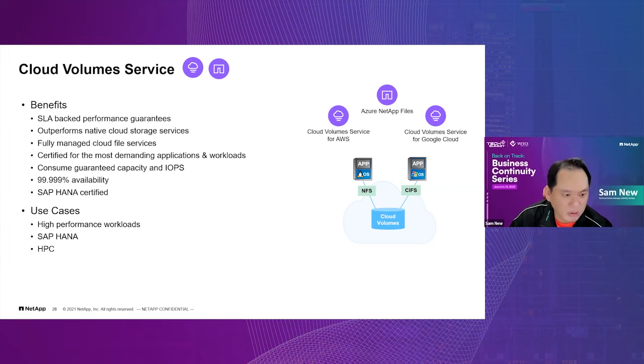The use case is purely for really high performance workloads. You can think about SAP HANA or even high performance computing. One of the things I want to bring to your attention is that we are the only one that has the SAP HANA certification running on Azure NetApp Files.